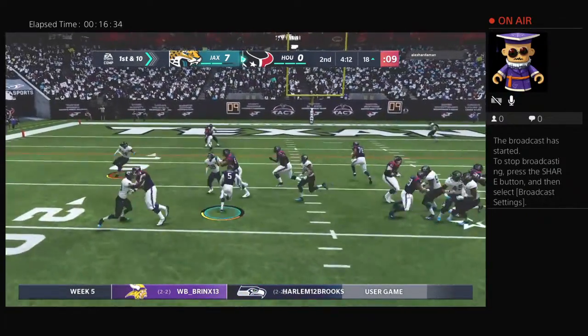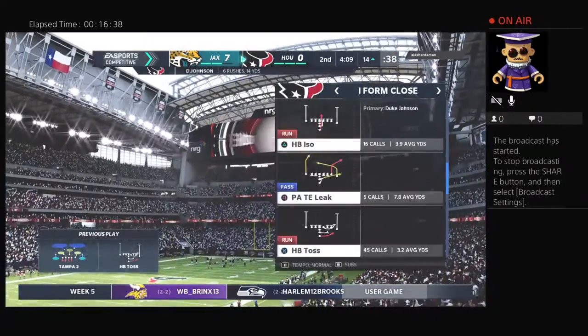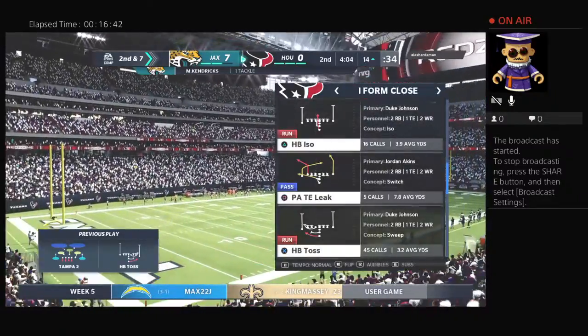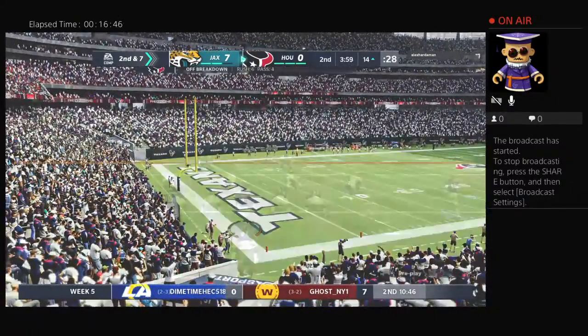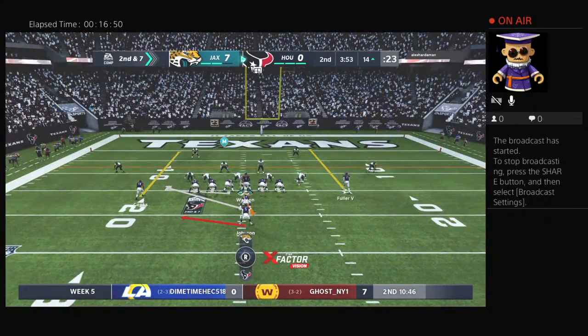A toss, left side, Johnson. And he'll get about 3 as he's taken down at the 14-yard line. The ball carrier was hoping to get to the edge, but they did a really nice job of forcing him back inside. That's excellent fundamental defensive football. Don't let them outside where they can really shred your defense.